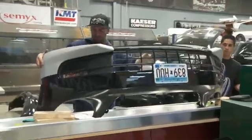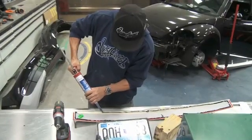So we just got the parts from 3D Carbon. The parts are really nice to put on. They make them really simple, a simple kit. Normally we paint the parts. Since we're in a time crunch, we're going to bond the part on and get it to wrap.